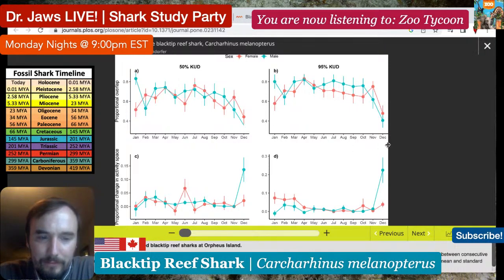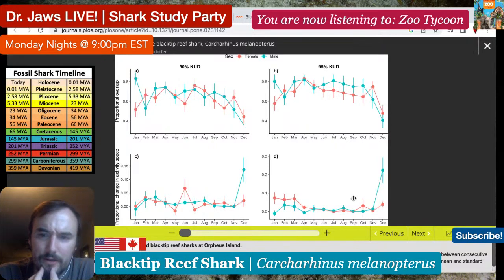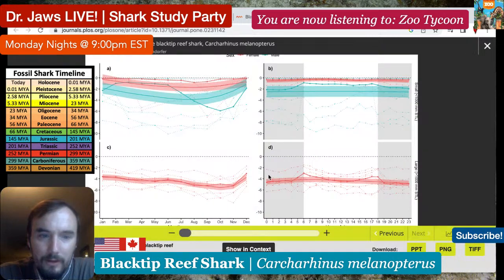Let's see. High values of overlap indicate little change in location between consecutive months. So it looks like proportional change in activity space. I think this is a different version of the same point where, around the Australian summer, male blacktip sharks change their habits. But throughout the rest of the year, they're in sync with the females, which is pretty interesting. Oh wow, what is this?